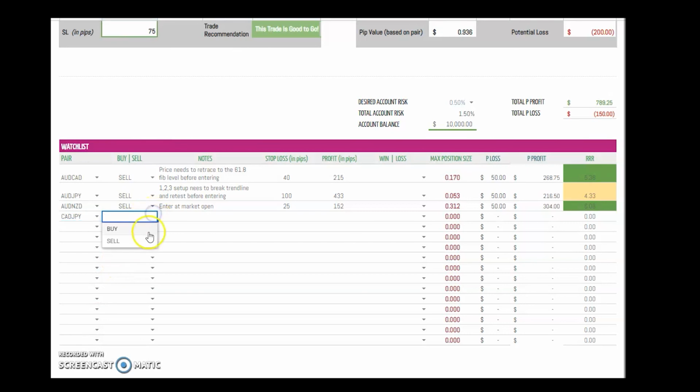CAD JPY, that tore my account up a year ago. And I'm just going to put a sell. I really don't know what's going on with this pair. I haven't looked at it yet. So I'm just going to put that. And let's say on this pair, I have a 35 pip stop loss and I stand to make 171, right? So this one is a 4-to-1 setup.